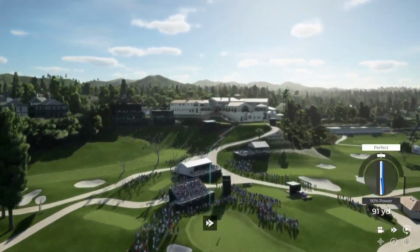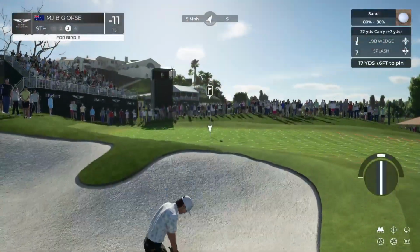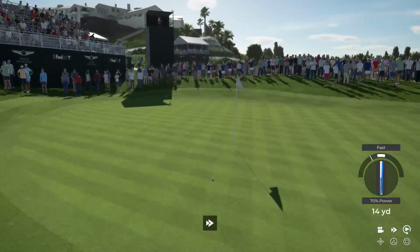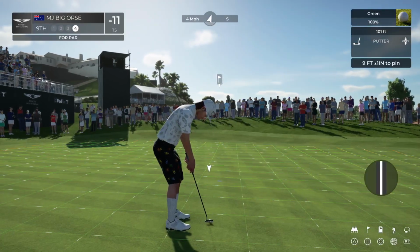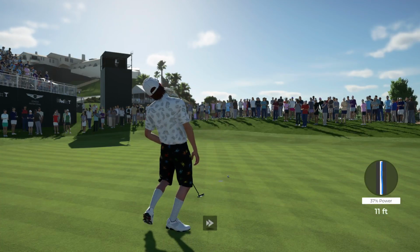Going with the 7. Not sure if that's what they're intending to do. Not taking enough club to get it there. That's on the green, but still a fair way away from the flag. 9 feet to the cup. It was on a good line.